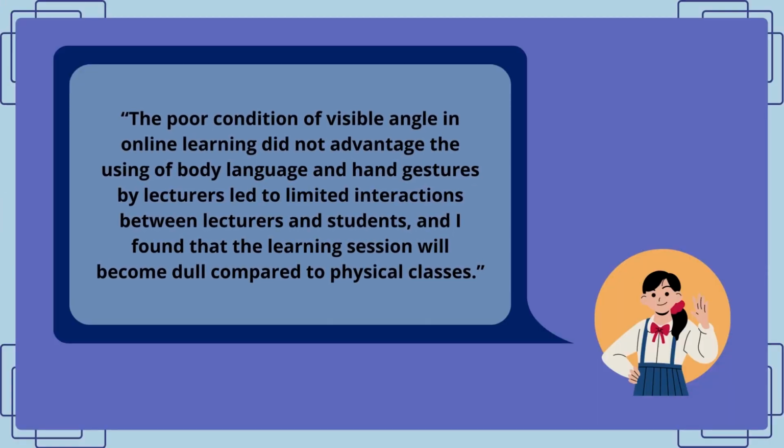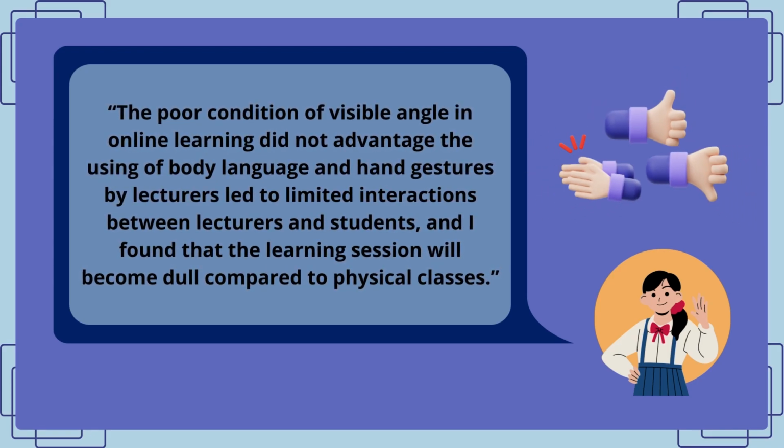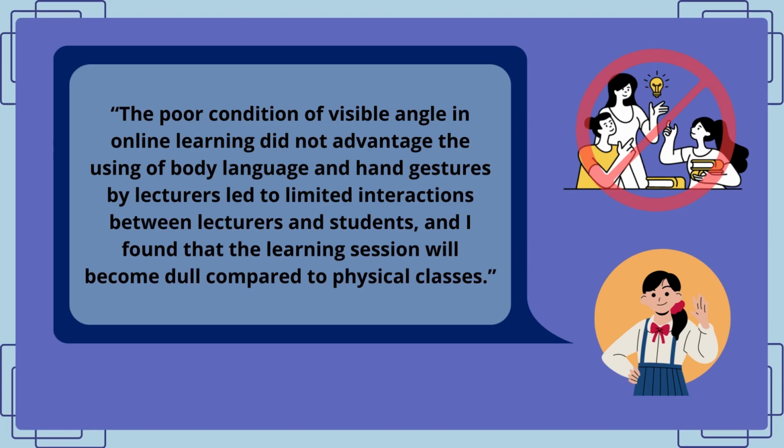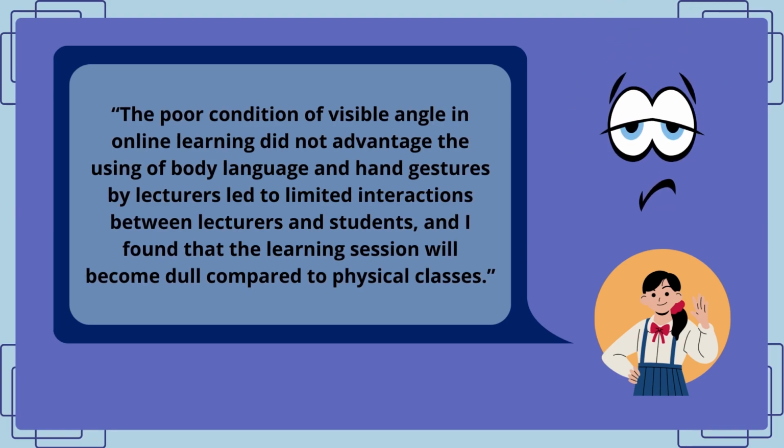The poor condition of visible angle in online learning did not favor the use of body language and hand gestures by lecturers, leading to limited interactions between lecturers and students. And I found that the learning session will become dull compared to physical classes.